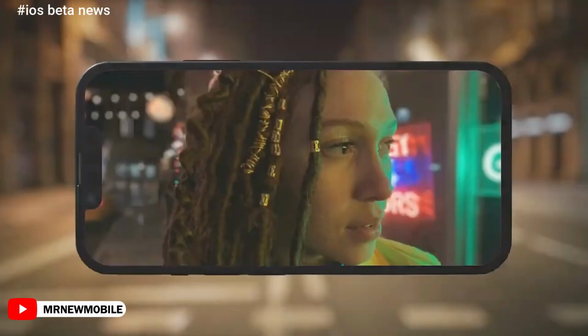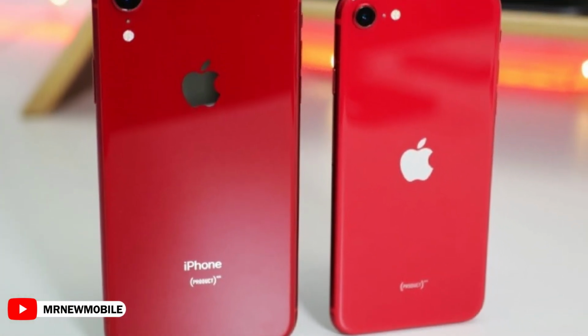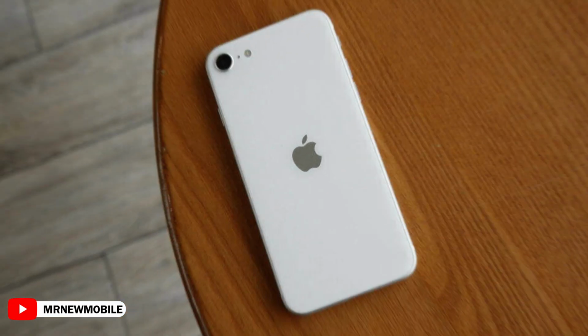The iPhone SE4 might be the first iPhone to feature one of Apple's own 5G modems. We expect the iPhone SE4 to feature a USB-C port for charging, as all new iPhones do, and IP68 water resistance. In essence, one can think of the iPhone SE4 as an affordable iPhone 14 or iPhone 15 with a single camera. That is it guys.